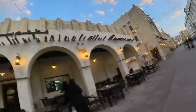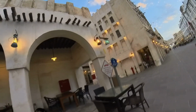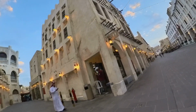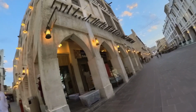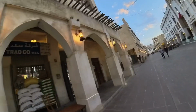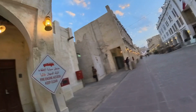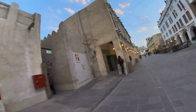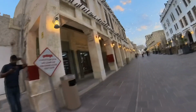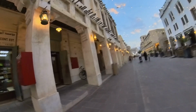See the buildings. What I like about this place are these kind of buildings. The buildings are very, very nice. These are the whole model building, you know? So this place is a place to tour, a place to come and have a nice time. If you wanna learn about Arabic history, you wanna come here. It's kind of a museum. But this place is totally big.